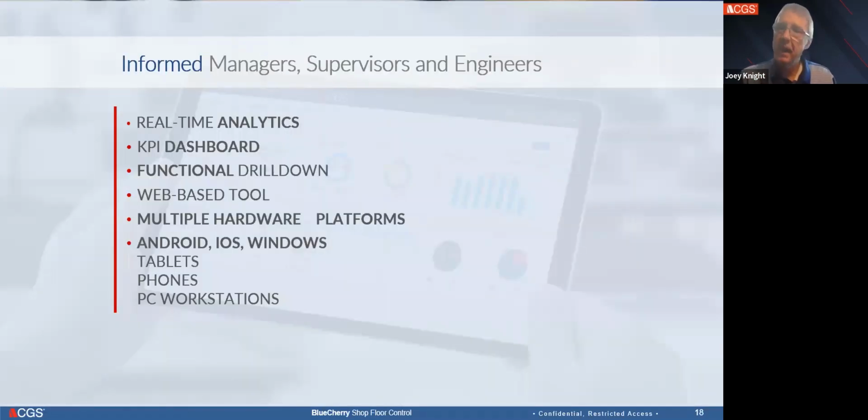So we've talked a lot about operators and improving their earnings and their morale. But as I mentioned earlier, the system makes everybody better, with the real-time analytics, the KPI dashboard, and functional drill down. We're going to go into some of those screens in a moment. It is a web-based tool. So wherever you are in the world as a manager and you want to see how your team or your factory is performing, you just call it up on your phone, your PC, your laptop, or tablet. The system is very flexible, so you can see how your departments and your factory are running, even if you're not there.